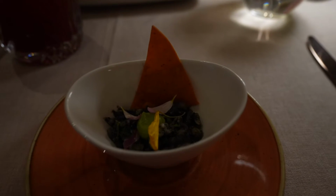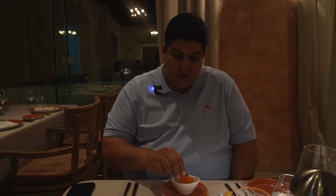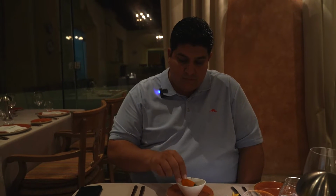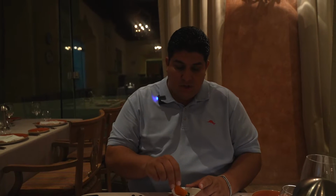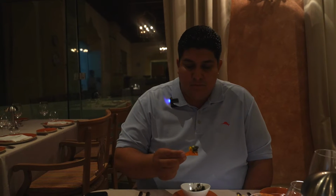Gracias. Tenemos también guacamole hecho en casa. Las dos salsas rojas son picantes. Pica más la de este lado que la de este lado. Y la verde solamente. Shrimp ceviche with, he said it was ashes, like habanero ashes. No pica nada. It's good.